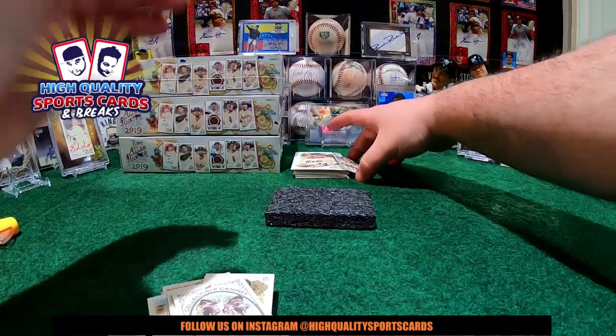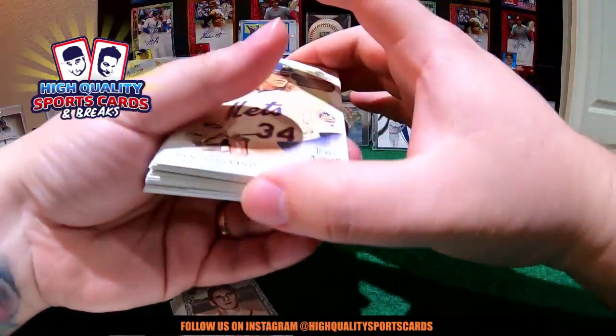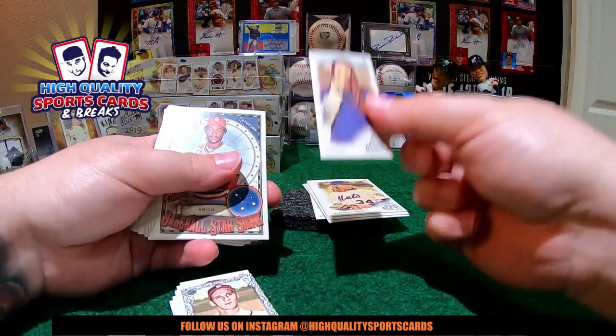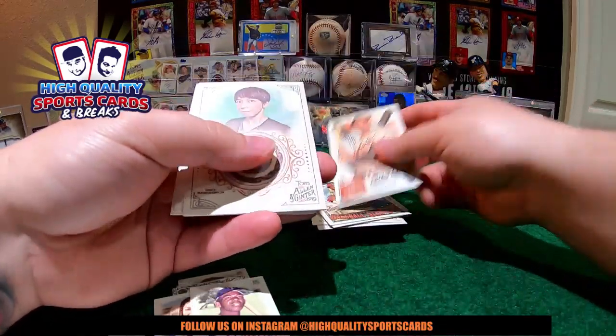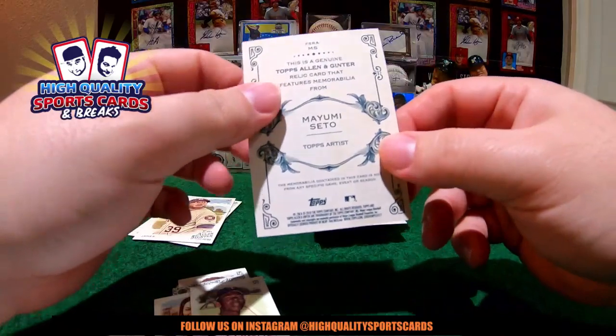pack. Black Border Mini, Warren Spahn. Nice, Hillary Knight, aging there in the back. Oliva, Tony Oliva, Mini. And we got Seto, piece of jersey, memorabilia. Seto, it is Topps artist.